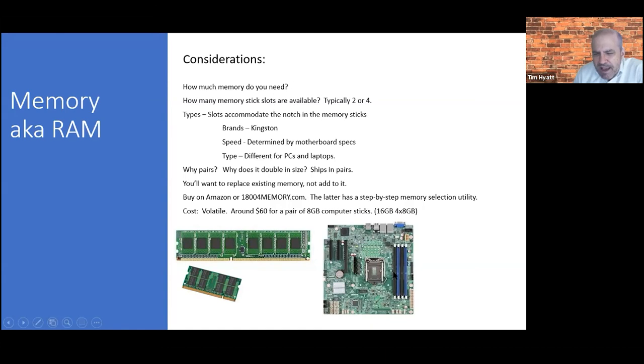So if I were to buy, let's say I got no memory in this computer for some reason, I need to buy something, right? I would put the first pair in either the black two or the blue two, right? Now, which one is it? I don't know. It depends on the motherboard. You've got to look at the motherboard specifications. When you have a motherboard, you can go online. They'll tell you everything you want to know about the motherboard, all right? Including the amount of memory it can accommodate, the type of memory, and which of these slots to use, okay?